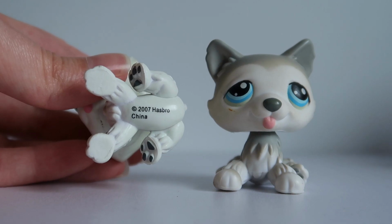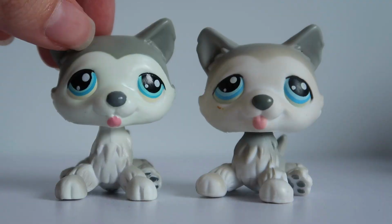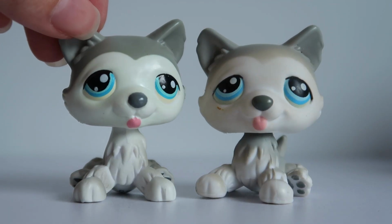They do have Hasbro licensing underneath, and the pet itself is just a bit skinnier, like on the body. But also the head is a little smaller and the neck is longer.